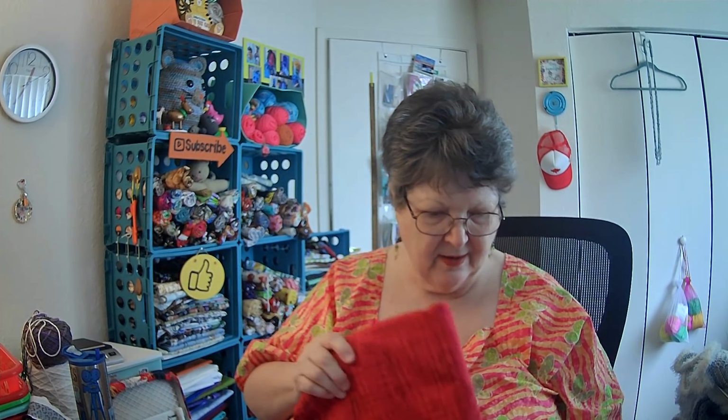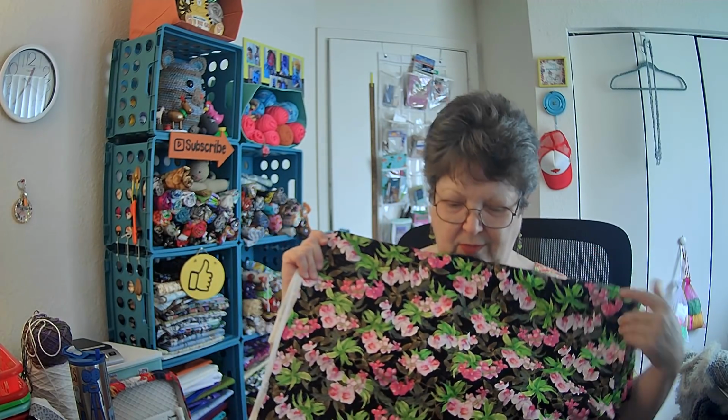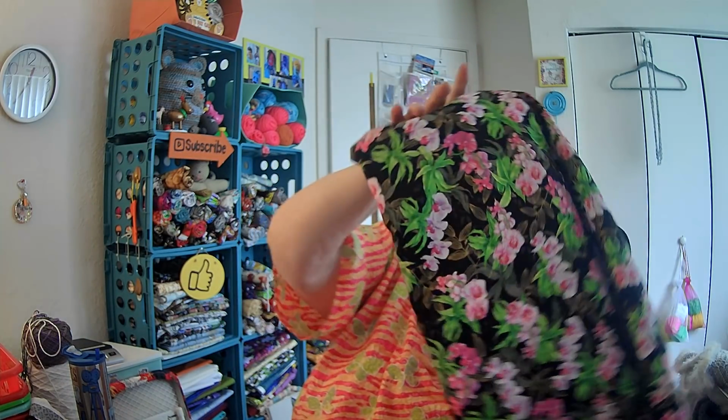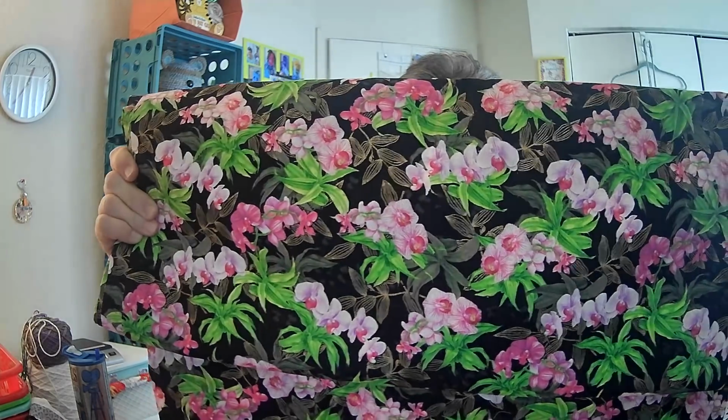And then, look at this. I thought, well, I like this one, too. It's a lot of fabric, so I might make me another dress out of this. Isn't that pretty? Let's see. Are you seeing it upside down? Yeah, I'm sorry. It's so heavy. Look at that. Isn't that pretty? That's gorgeous. I love it. I love it.